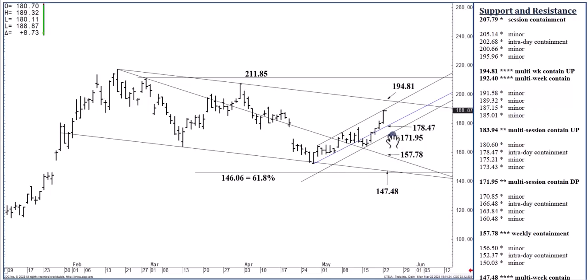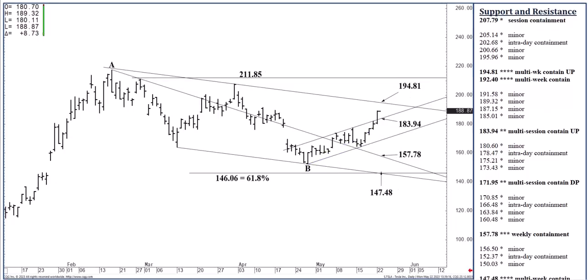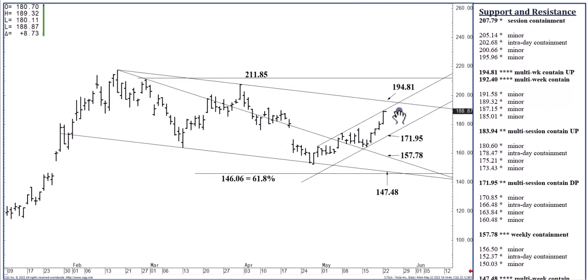You could make a case that if we close below 171.95, this thing could unravel all the way back to 147.48 within a couple of weeks of doing so. So a downward pivot through the rest of the week and into next below 171.95. This, by the way, if we happen to once again close below 183.94 and test then 171.95 within several days, is also a good 3 to 5 day swing trade.